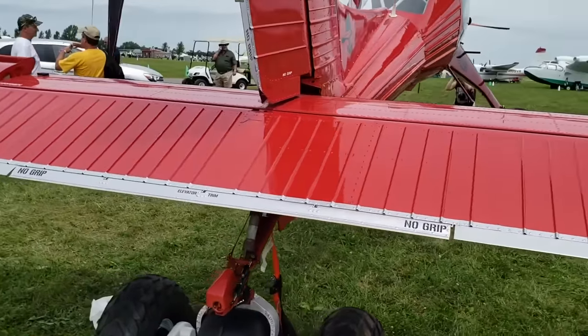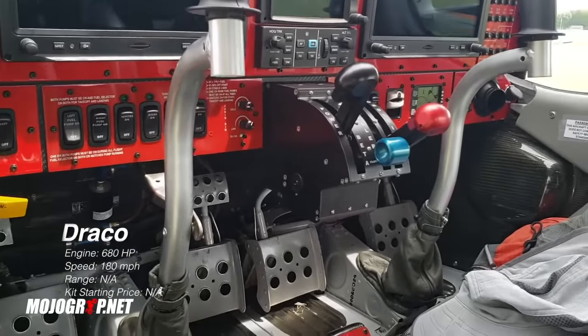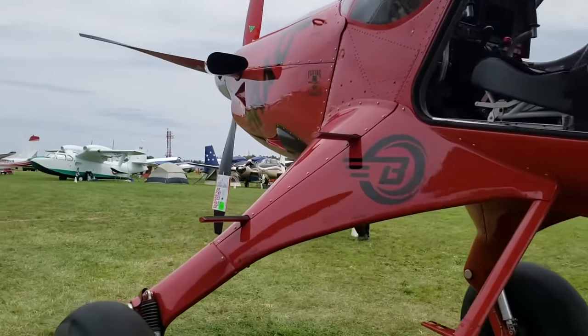Since Draco is a complete out-of-the-box build, we can't really put a price tag on this airplane. But if you were looking to build one just as good, you're looking at over $1 million because the engine alone will cost you a few hundred thousand dollars.